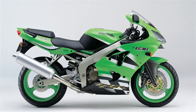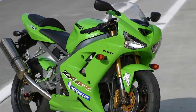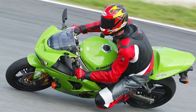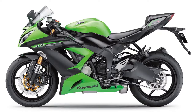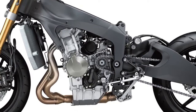The ZX-6R first had its capacity increased to 636cc back in 2002, and Kawasaki kept that engine size the following year for the aggressive all-new ZX-6R B1 that was one of the models with which the firm relaunched itself as a maker of high-performance bikes. One key difference between those old 636cc models and this new Ninja is that this time round the extra capacity comes from a longer stroke rather than a bigger bore. That's because Kawasaki are trying to make this ZX-6R a more rideable street bike.